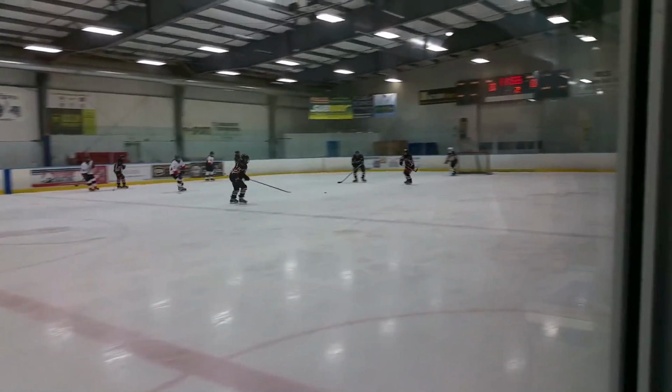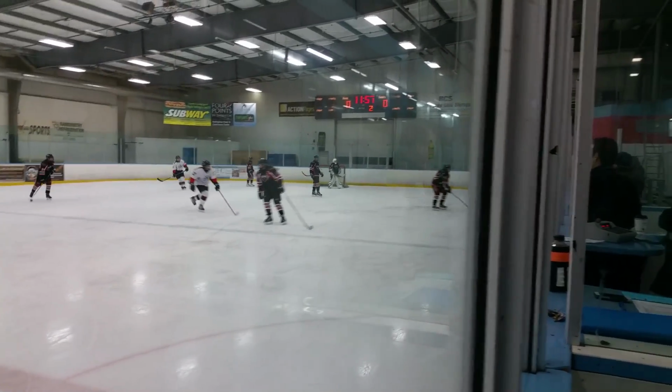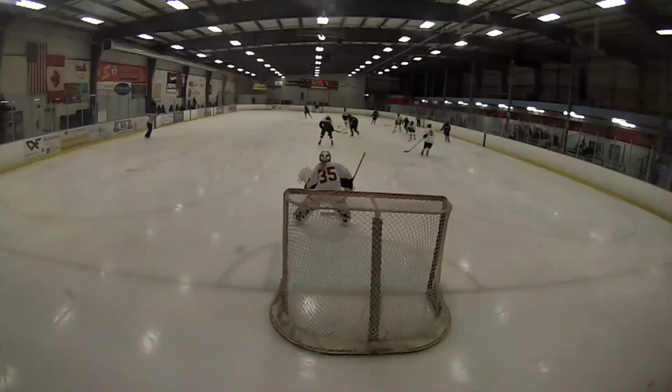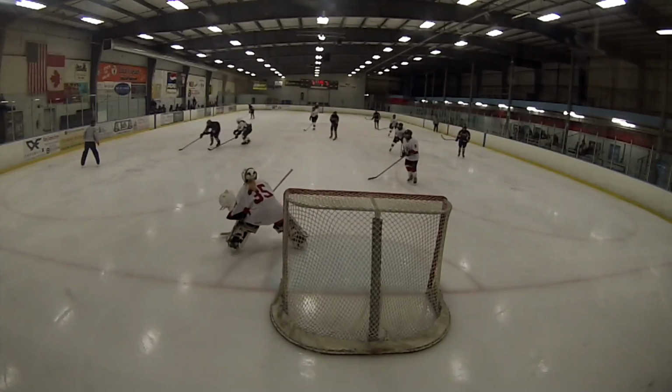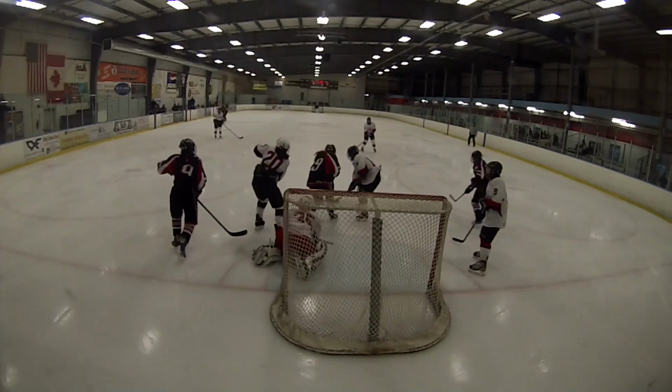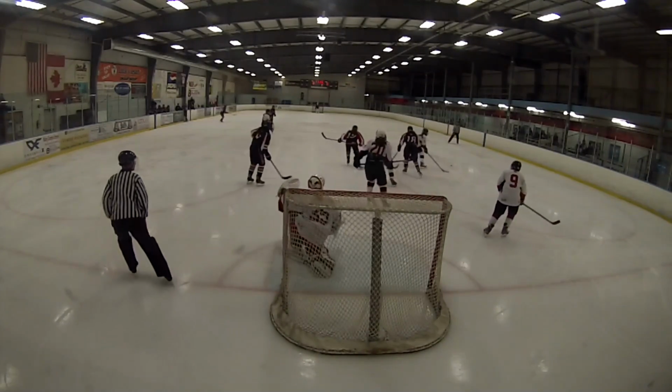CJ puts it towards the middle. Nobody there. Now that might be their captain. Yes, indeed. She's got a C pinned to her chest. Gives it to, I'm guessing, number 8. I don't know. Again, she's got that sweater tucked in. Gabby with a save. Cleared away by Katie.